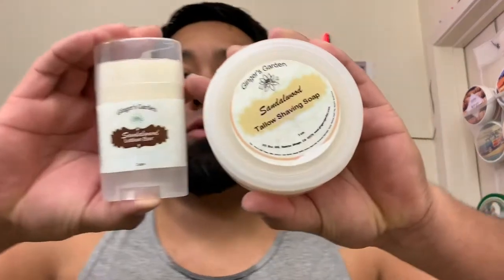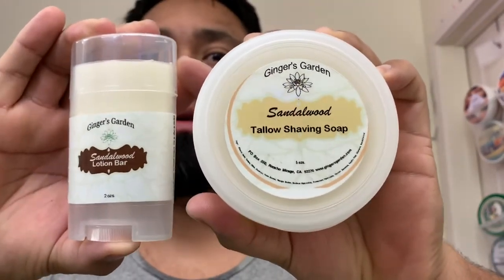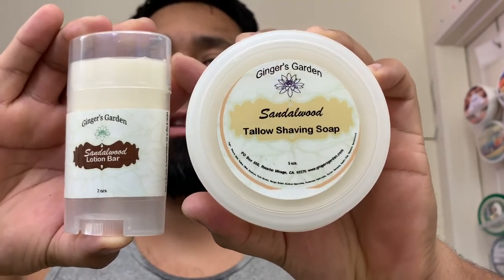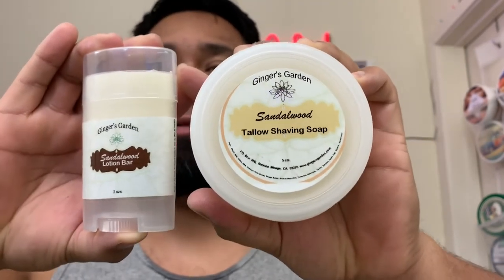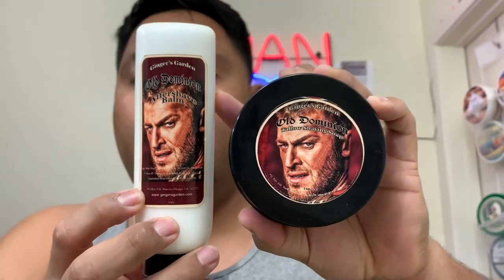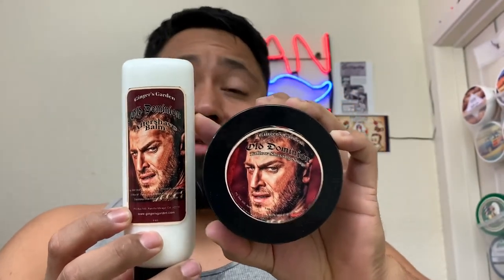Okay, so next one will be Sandalwood. I didn't get a chance to use the bar, but I will use this in the future. Don't know what I'm gonna go with at the last shave, but Sandalwood, definitely one of my favorites. Next runner up would have to be Old Dominion. What a fantastic scent, man. The tobacco in this thing is freaking awesome.